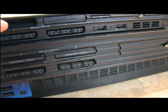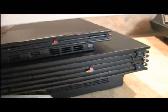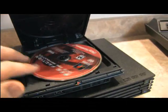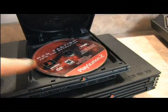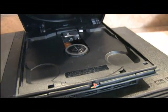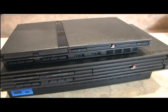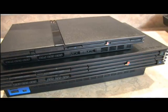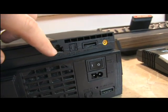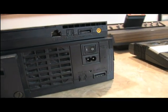Yet they still managed to get all the same memory card and controller ports in the front. And instead of having the disk drive pop open like it does on the original, you simply open the top of it and there's where your video game goes. So this thing is essentially nothing more than just a tiny disk drive with some controller ports. It's pretty incredible. The back of the PS2 Slim is more or less the same as well, with an Ethernet port, optical audio output, and the audio and video output is the same.